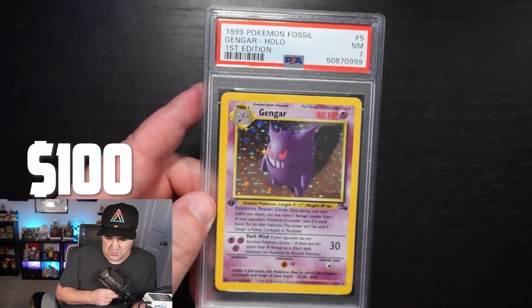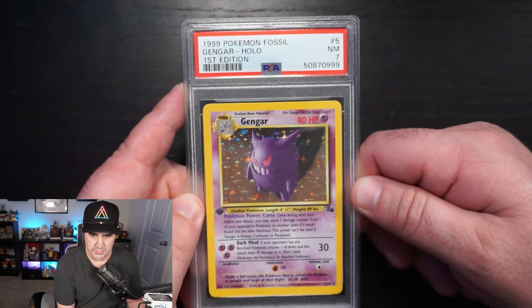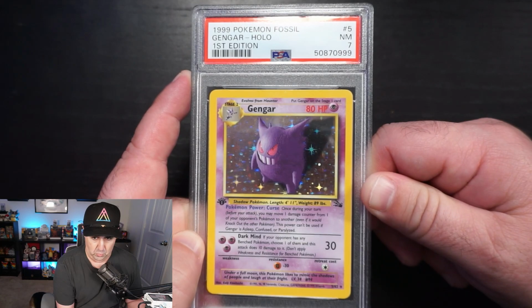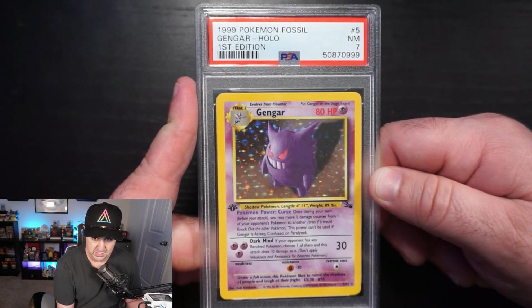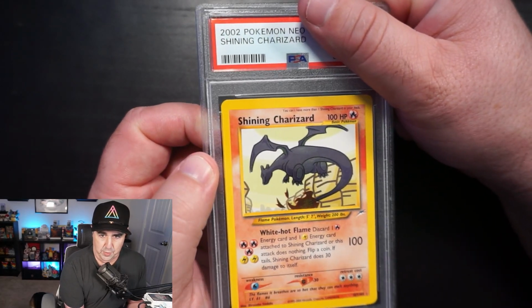This card's very nostalgic too, though. The Fossil Gengar, kind of claymation almost, is a very nostalgic card. First edition holo. Still a very gorgeous looking card for display. Very, very cool card. This is nostalgic right here. First edition Fossil.